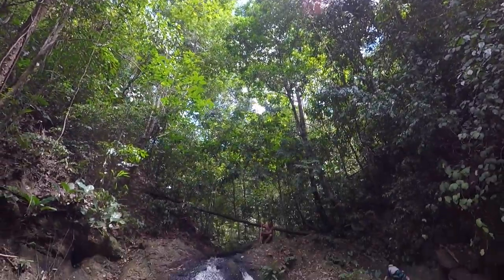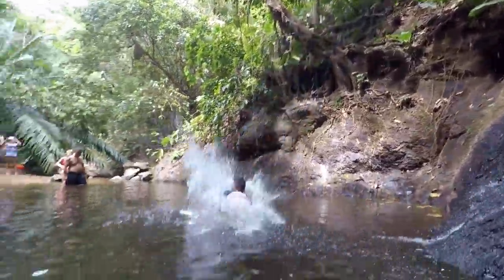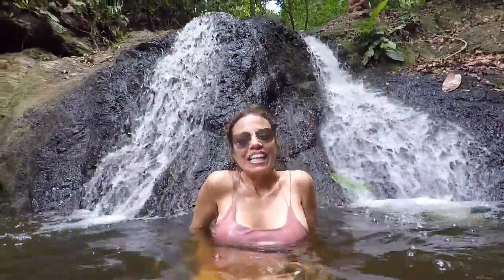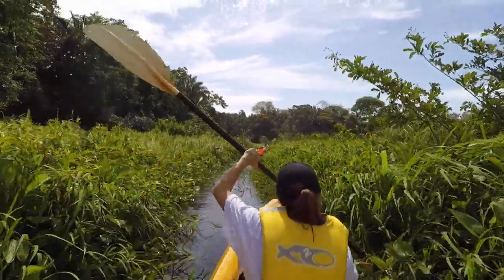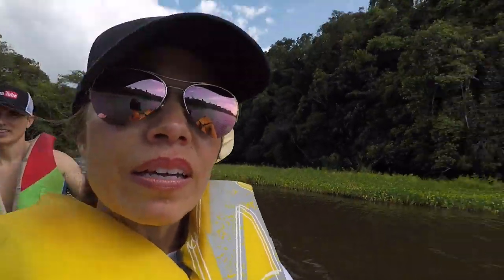We're in the middle of the jungle somewhere. We have no idea where we are. Carl, our guide, is taking us to a little waterfall. Panama Canal kayaking, and it's unbelievable with what you see and all the trees and the sounds you hear in the jungle. This is a must do if you ever come to Panama.